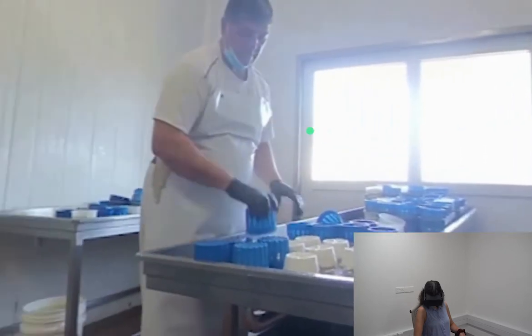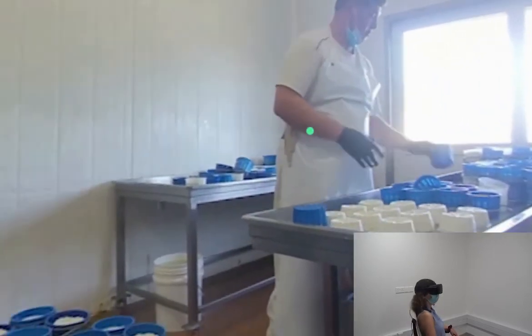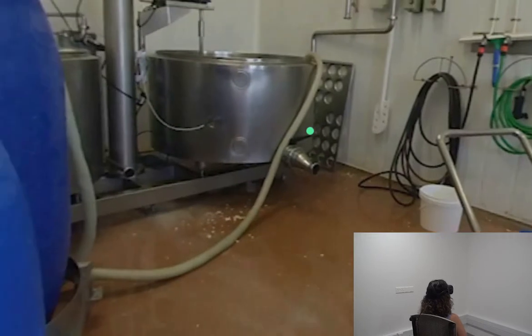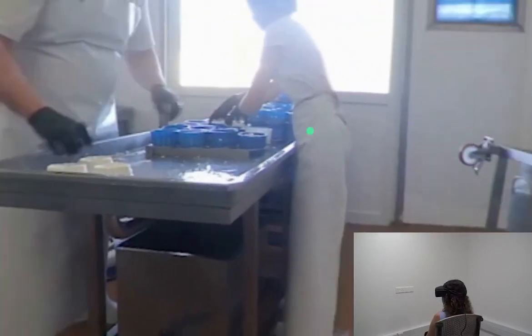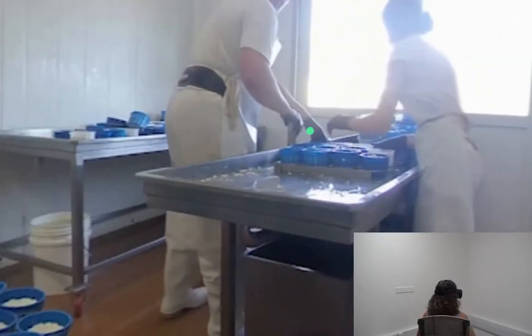Cheese curd is manually turned over in the mold in order to obtain a product with a homogeneous texture. Afterwards, molds are arranged on a metal support or rings and prepared to be cooked.